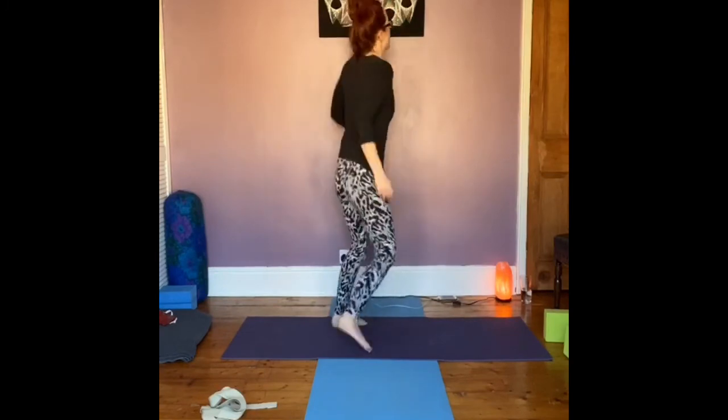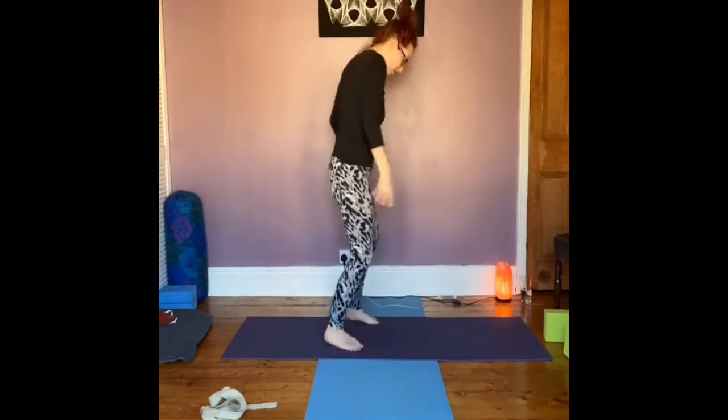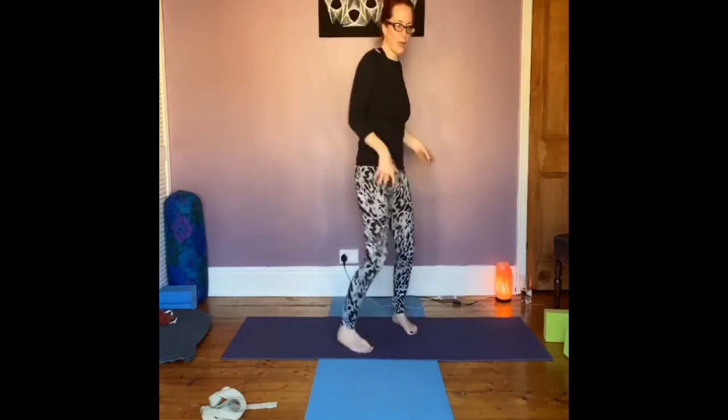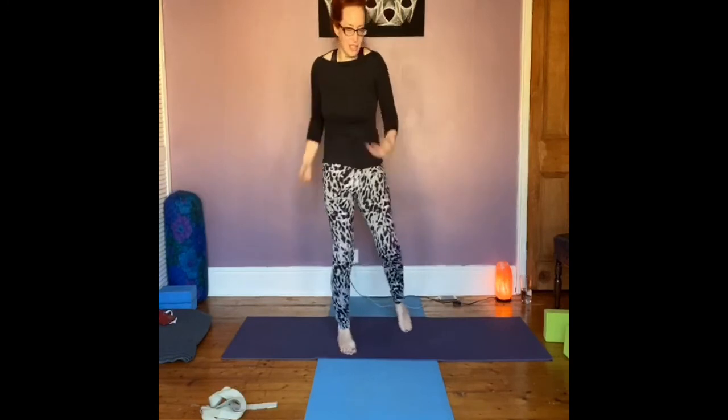And we're just going to shake everything as well. Just shake it all. Let's just get all that energy that's been stored up in our bodies. That's the energy that we really want to go. Yeah, rocky. Just get rid of that excess energy and tension and just shake it all out.